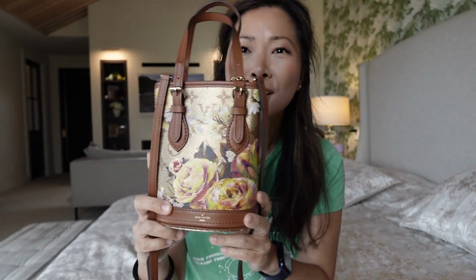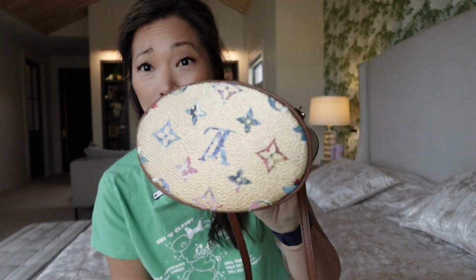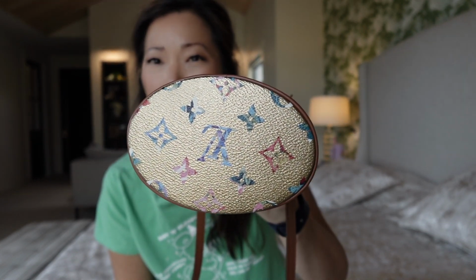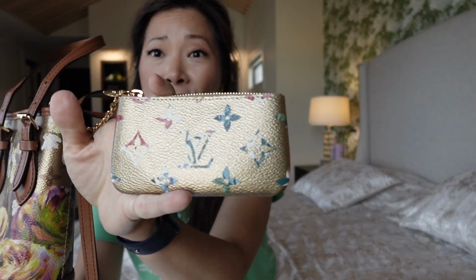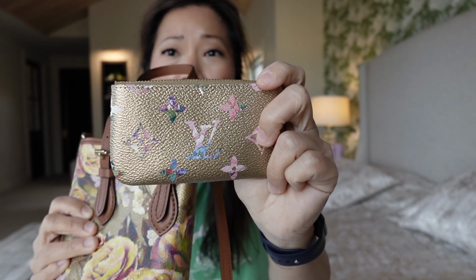But the beauty of this, and I've done an unboxing of this, is that it is so gorgeous in its design. You would never know that it's Louis Vuitton unless for some reason you looked at the underside of it, and look at that beautiful, colorful LV on it. It's just a very cute, dainty bucket bag that has a top handle and a shoulder crossbody strap. It also comes with this beautiful key pouch. And look at that gold and beautiful floral LV on it.